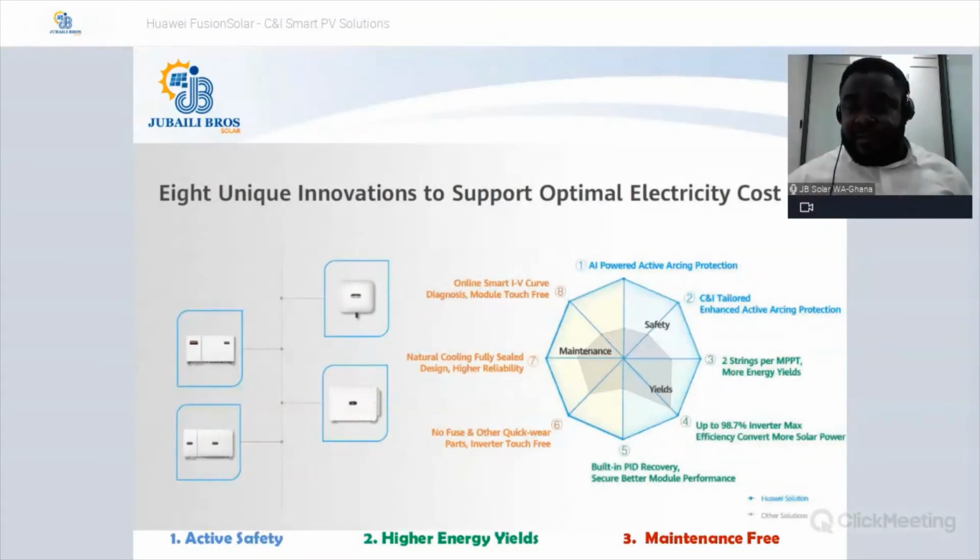We have active safety, okay? So I will talk a little bit about active safety. The Huawei inverters offer you the best safety everywhere in the world, no match. They also offer you the highest energy yields, and they are maintenance free. Can you imagine? Maintenance free.